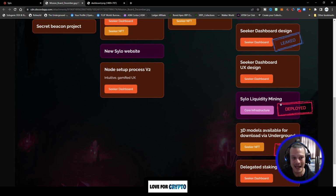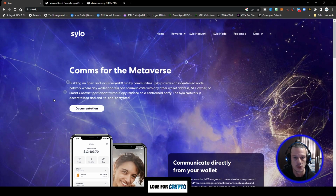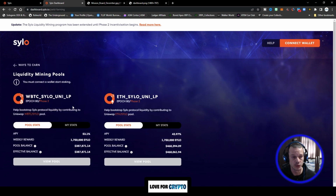Sylo liquidity mining is live at the moment. If you were to go on the app, connect your wallet, and liquidity mining is available, contributing to the liquidity pool, and you will earn Sylo rewards. There are 2 pools at the moment, I believe. If we view pools, there are 2 pools. So fill your boots with that if you're interested.